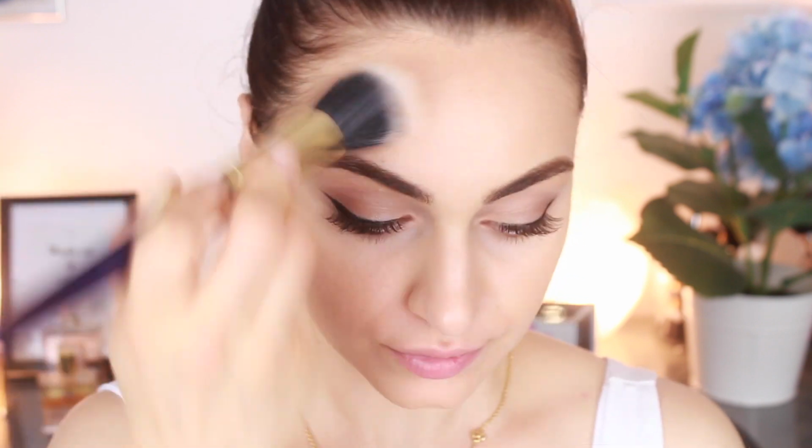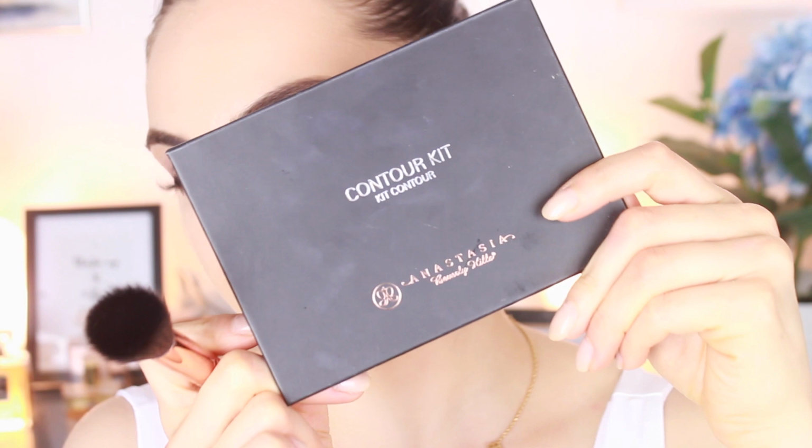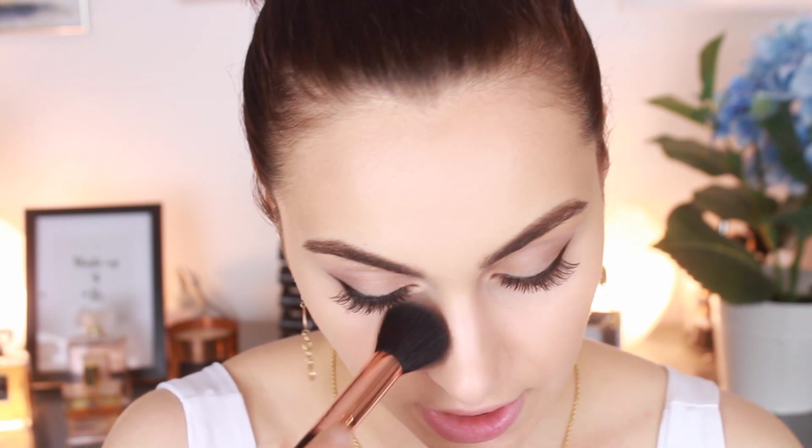I'm just going to pop that on the back of my cheeks and on my forehead. So I'm now using my Anastasia Beverly Hills Contour Kit in light, and I'm going to powder my face using the powder shade first, because I don't want this contour to cling onto my foundation. Usually when we apply a primer to our lids, we tend to set it using a base powder so our eyeshadows won't cling. Well, it's the same deal with our contour. So just applying a light layer of powder.